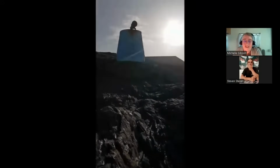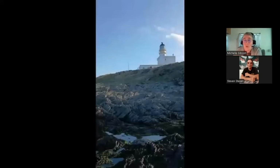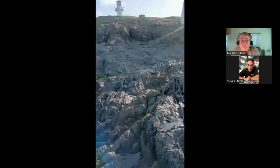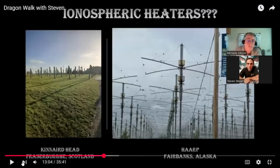It looks like you're looking at more of the wing down there, this area here. This is down beside the rock pool that I go swimming in sometimes. The Royal Bather, it's called. Aye, it's exactly the same, is it?